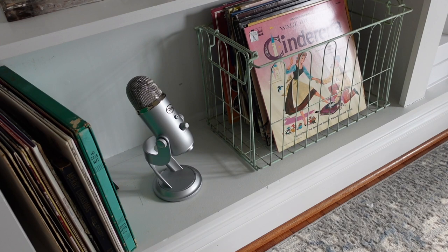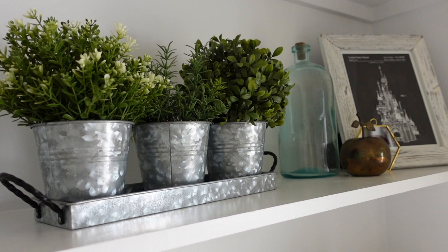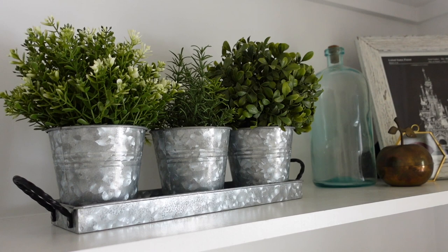Over here, I grabbed these faux plants from my garden bench that I have in our formal sitting room, which isn't very formal. It's cozy and comfy, but these are all fake. I thought I had a sticker on them. Those are all fake, and I just like the green and that I don't have to worry about them too much. I might eventually replace them with something that's real.